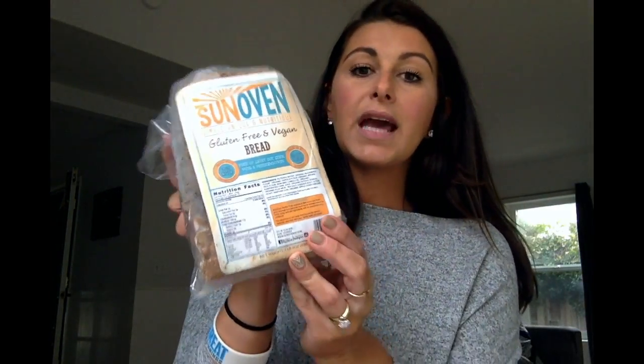Anyways, okay, so again, love this bread. Had it this morning. I had two pieces. They're really small. And toasted it up with a little bit of avocado on there, salt and pepper, and a little sliced tomato. And it was absolutely scrumptious and delicious, and I loved it for breakfast. So those are my seven finds that I'm loving right now for vegan food.